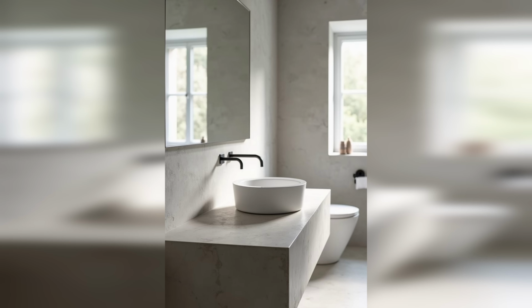On top of that, vessel sinks tend to sit higher than built-in sinks, which might not seem like a big deal until you realize it's uncomfortable to use for kids or someone that's not that tall. And if your vanity wasn't designed with the height in mind, you may end up hunched over or bumping your hands against the edges. They're beautiful, yes, but beauty alone doesn't get the job done when you have to use your sink like 5-6 times a day.